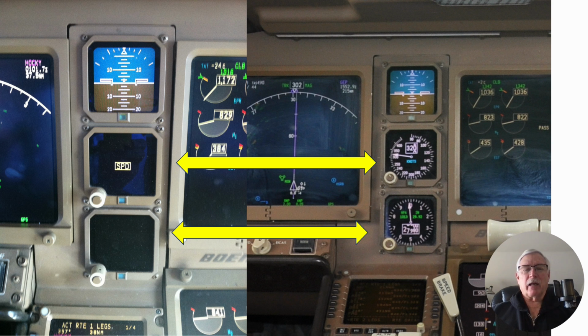Now, I have the yellow arrows to show you that, okay, I've got the attitude indicator. That's very nice. It's up there at the top. But below it, I'm supposed to have speed, and that's how it looks on the right. And I'm supposed to have an altimeter. So here, the system that's never supposed to fail has failed for me. Well, that gives you a lot of confidence, doesn't it?